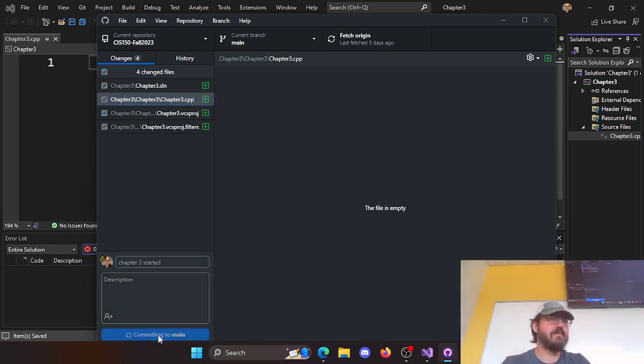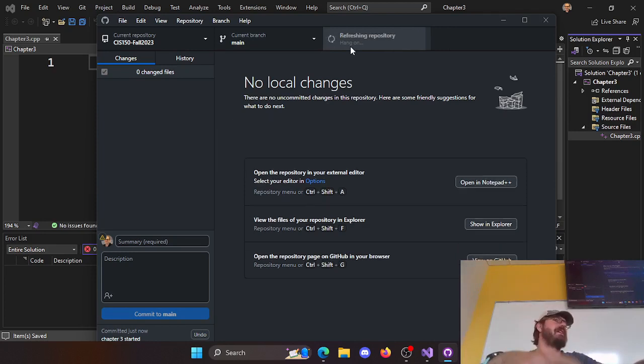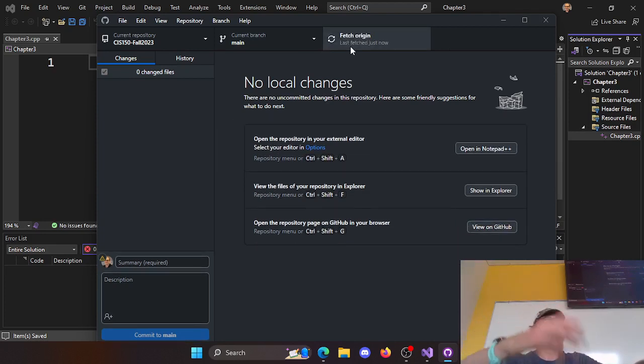Remember, commits are free, or essentially free. We don't have to pay for that electricity, thankfully. And then I'm going to push to go synchronize what I did with the cloud. But once you make a change locally, once you commit it, once you make that snapshot, the cloud doesn't have it yet. You have to go push it out to the cloud. Great. So now I've got it.